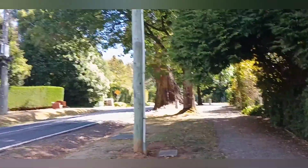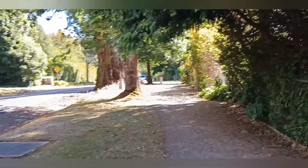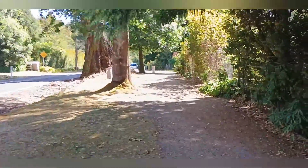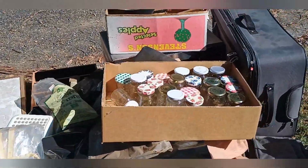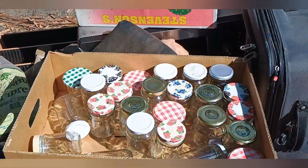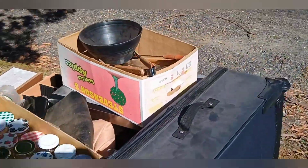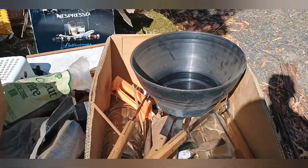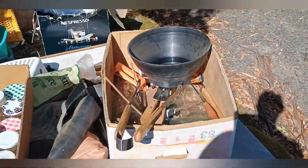Lots of old big trees here. Very quiet place. But it gets quite a few tourists at this Sherbrooke Forest. As usual, hard rubbish on the side of the road. Nice little quaint jars there if you want to make some jam. This ain't too bad. A couple of barbecue tools, which I don't think I really need.